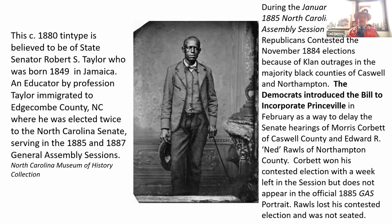And so what resulted was the elected representative from Caswell, Morris Corbett, was literally outseated by the Democrat who literally got on his horse, rode from Caswell County, got to the Capitol in Raleigh, and was sworn in. And so a lengthy trial took place.